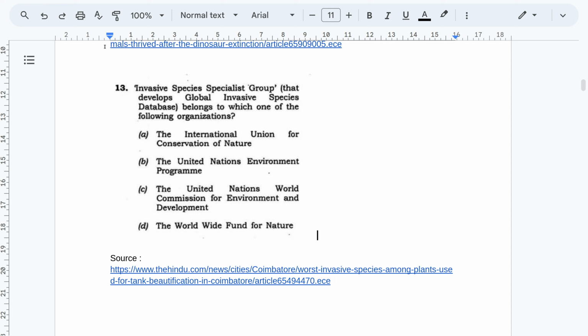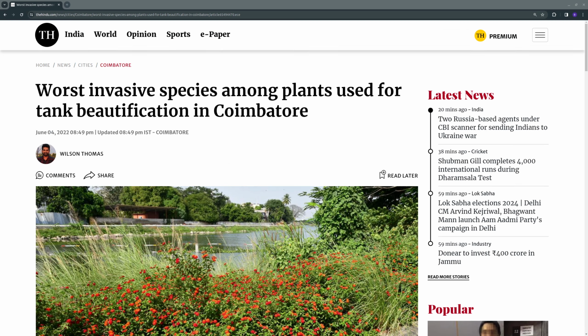Then another way is, again, to regularly read the newspaper. So I have cited the news, and let me just take that news. So this is the news. As you can see, this news appeared on June 4th, 2022, in the prelims preparation phase. The title reads, "The worst invasive species among plants used for tank beautification in Coimbatore."